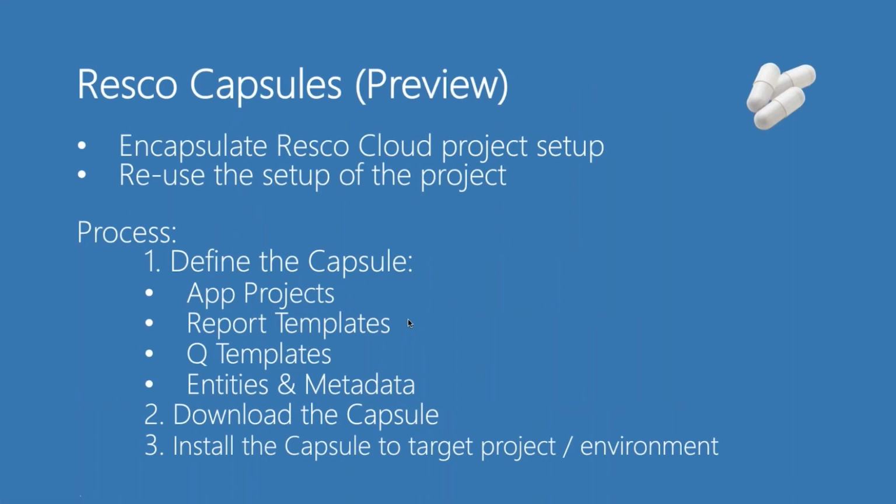Let's continue with another feature, Resco Capsule. For Resco Cloud enthusiasts, we prepared a new feature to replace the setup of Resco Cloud projects. It's called Resco Capsule. Resco Capsule is a tool to encapsulate project setup, export it, install it to the targeting system, and then make your work easier. No more starting the project setup from scratch.